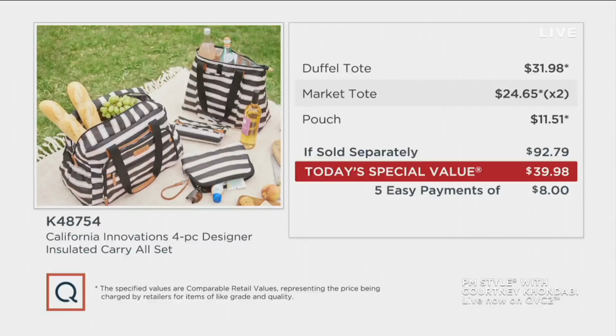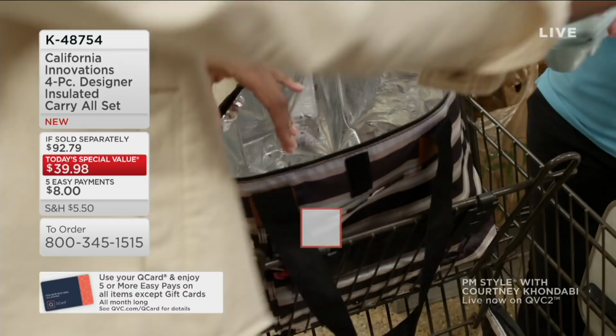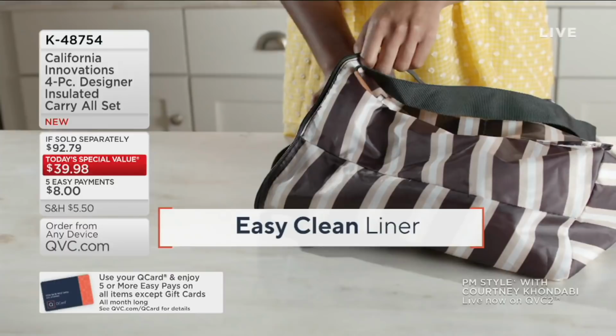This is about a bag system, a tote system, an insulated bag set that is going to follow you 12 months of the year and going to be so useful for you, not just when you're at the grocery store, but when you're making a trip to the pool, when you're going to the beach for the day, if you're going to the park, maybe if you're going out for the evening and you want to carry a little discreet tote with you. All wherever you are, whatever you're doing, hot or cold, food or not, your California Innovations four-piece designer insulated carry-all set is just that.